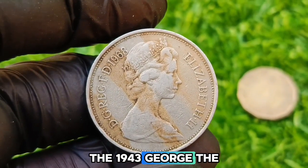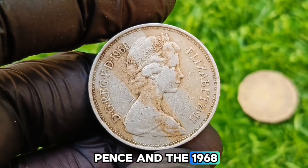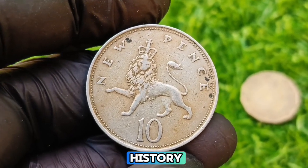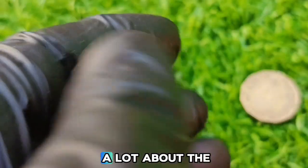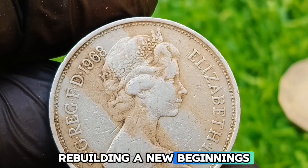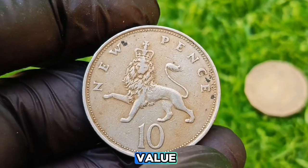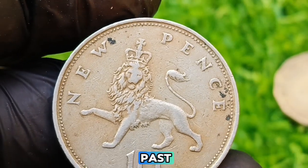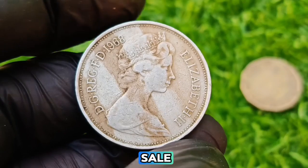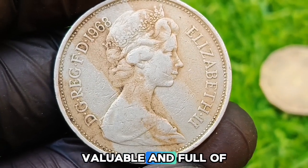The 1943 George VI 3 pence, the 1948 1 shilling, the 1979 5 new pence, and the 1968 10 new pence. Each one has its own story, its own design, and its own place in history. These coins might seem small, but they tell us a lot about the times they were made. Times of war, change, rebuilding, and new beginnings. And that's what makes collecting coins so exciting. It's not just about the money or the value. It's about holding a little piece of the past in your hand. You never know what you might find in an old drawer, a coin jar, or even at a yard sale. Sometimes it's just a regular coin, but other times, it could be something rare, valuable, and full of history.